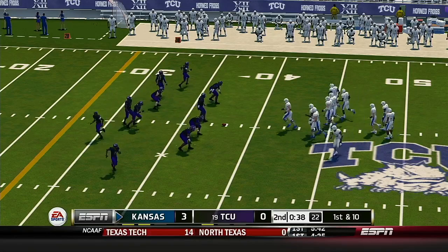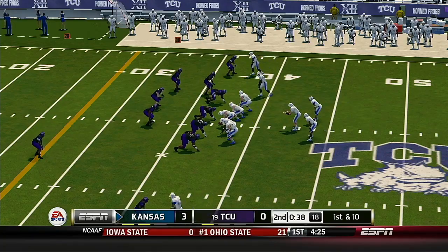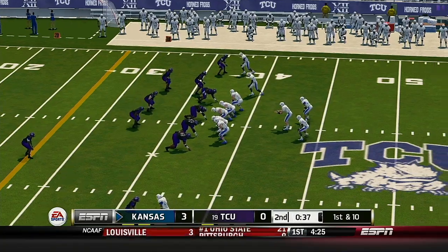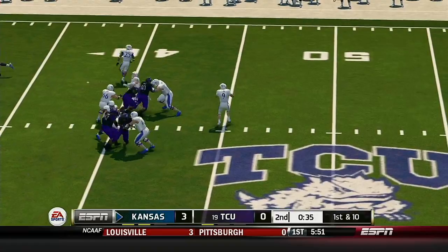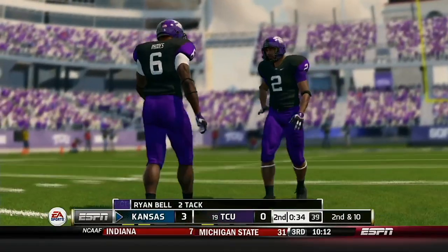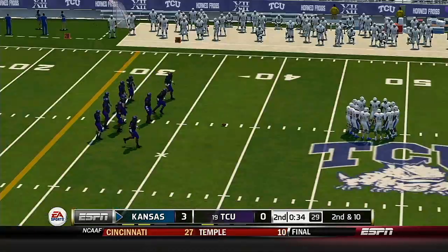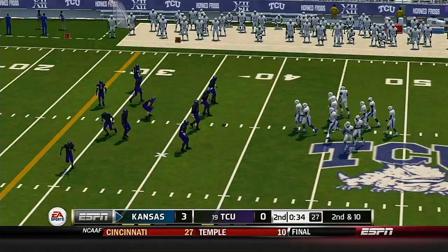From the 38-yard line. First down. Kansas is up by 3. Goes incomplete, intended for his wideouts. That makes it second and 10.